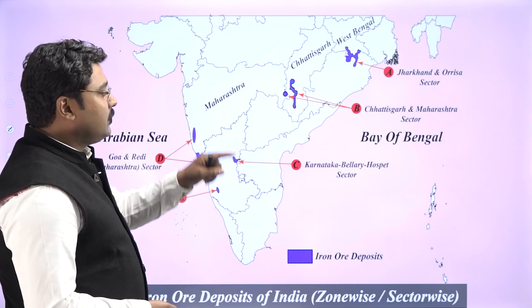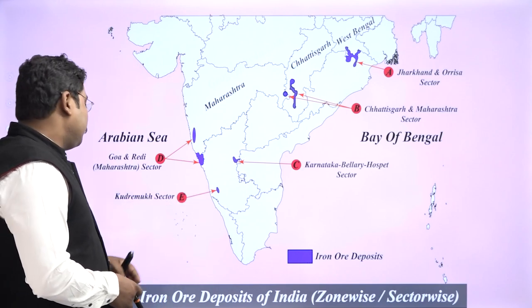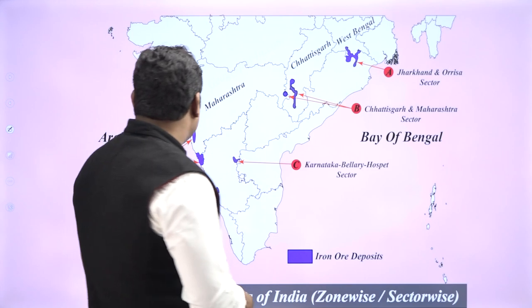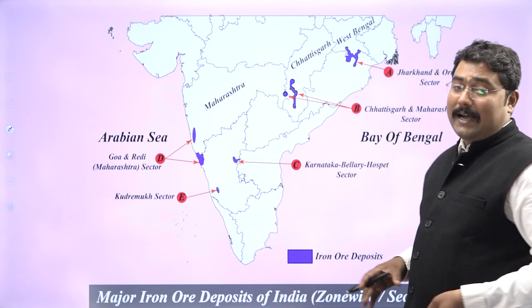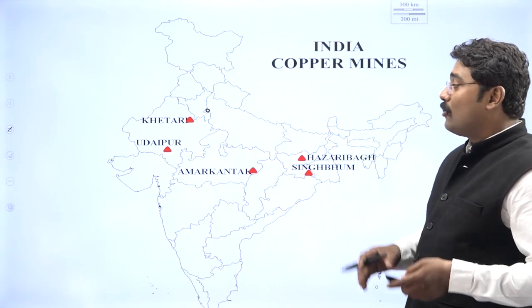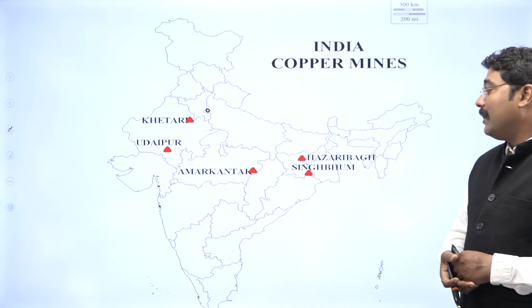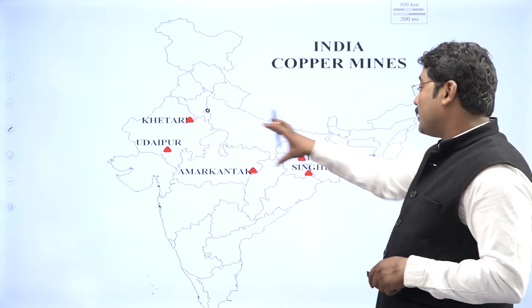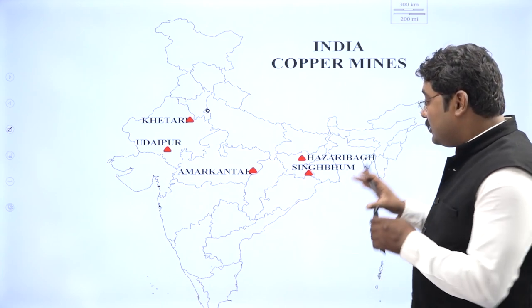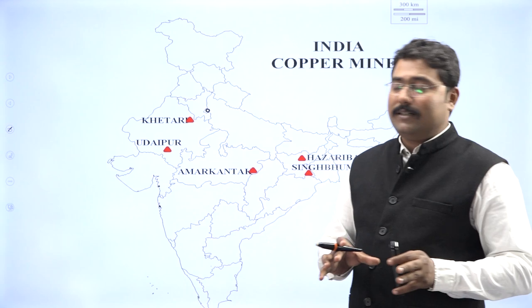And if we see the iron ore mines, or you can say iron deposits, you can see Jharkhand and Odisha sector, Chhattisgarh and Maharashtra, Karnataka, Bellary, Hospet, then after Kudremukh sector, Goa and Reddy sector. So these are the iron ore areas. Copper: Khetri, Udaipur, Amarkantak, Hazaribagh and Singhbhum district of Jharkhand. Mainly Jharkhand and Rajasthan have the maximum copper deposits, and one is present in Madhya Pradesh.